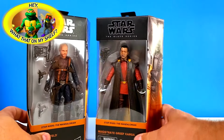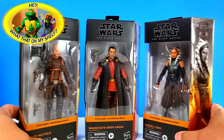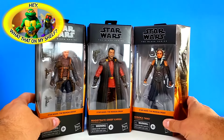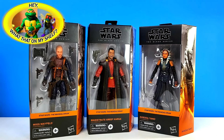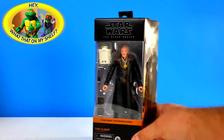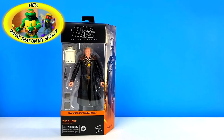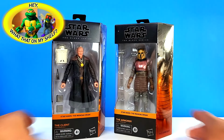We'll do Migs Mayfield. We'll do Greef Karga Magistrate. I've got an Ahsoka to open. Those will be cool to get open on the channel. How about not with a glare? There you go. And then we'll open the Client, which has been out forever, but I finally got one. Finally got the armor. So we'll get those both opened.